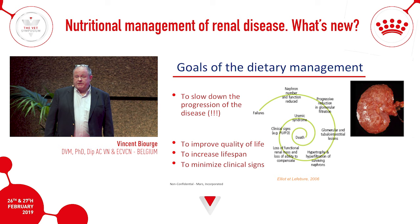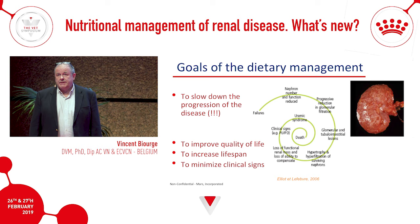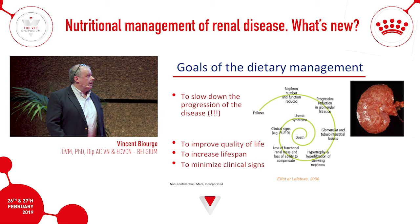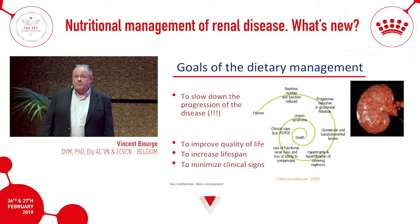What are our targets in the management of patients with renal disease? The first one is to slow down the progress of the disease. As you probably know, and as it has been mentioned this morning, renal disease, at least at the stage you tend to diagnose, is a self-perpetuating disease, which means that it will progress and you will not be able to stop it or remove a cause that could stop it. The other important thing is to maintain the quality of life of those patients, because no quality of life in a vet patient is really not a good way to treat those patients.